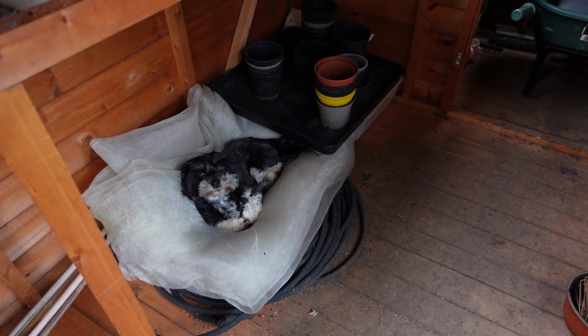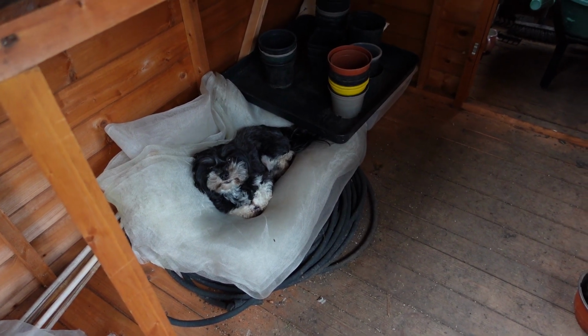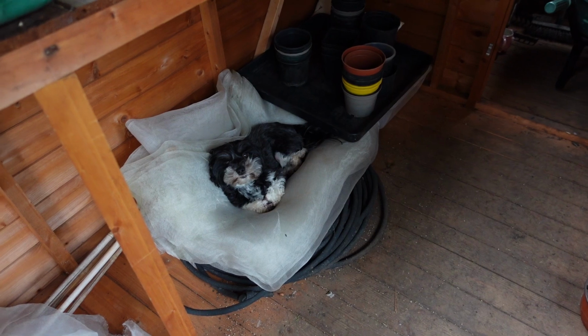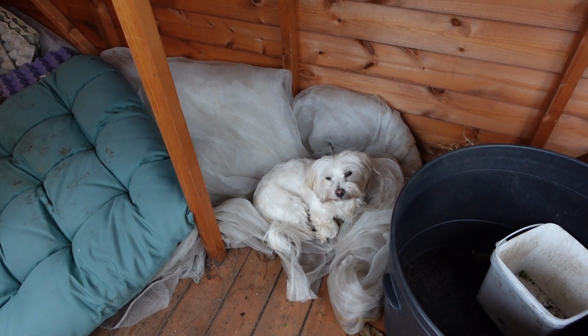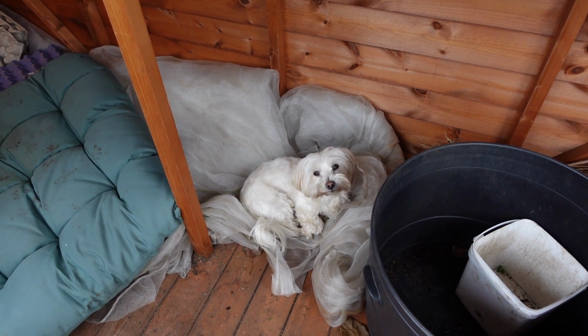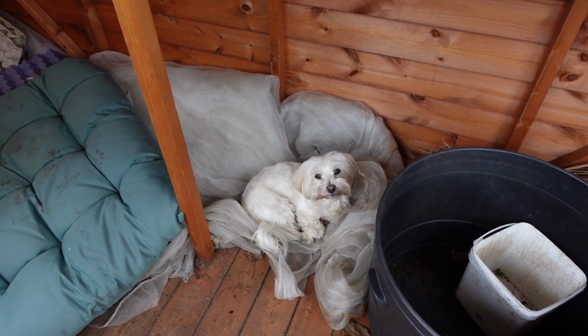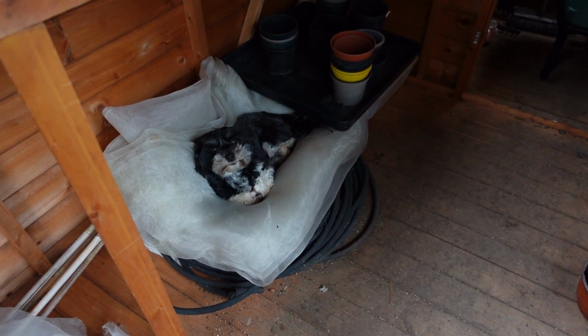My sweet girl, you look very comfy there. Yes, you chilling there while mommy's working. My two gardening buddies and the other one here. Are we ready to go in the house now? Yeah? Have some dinners? Yeah? We're ready to go get some dinners in that belly. I love you so much.